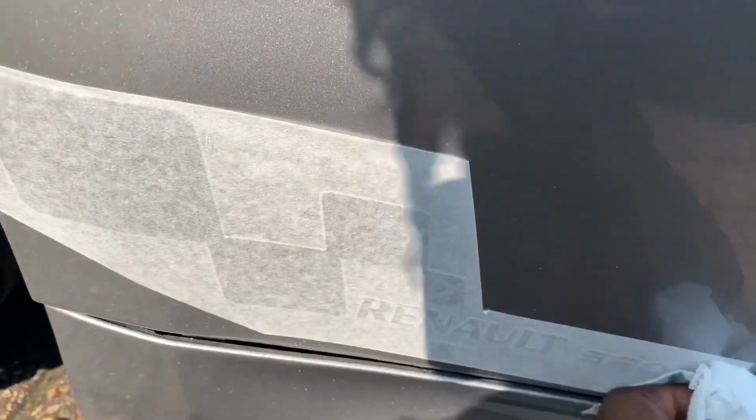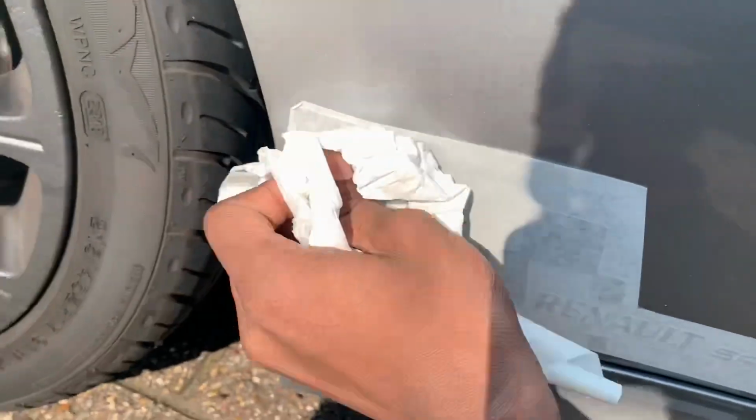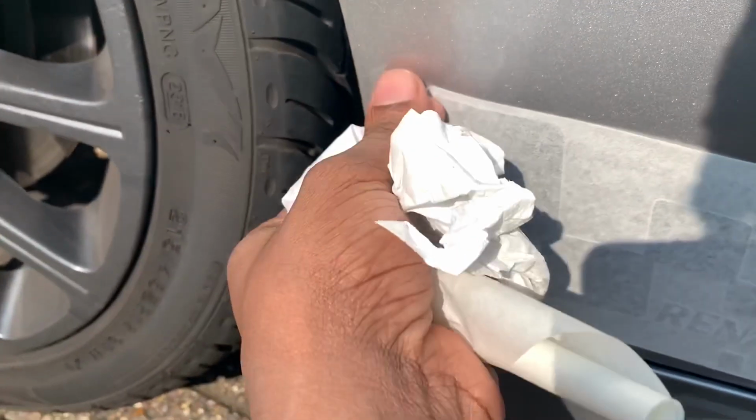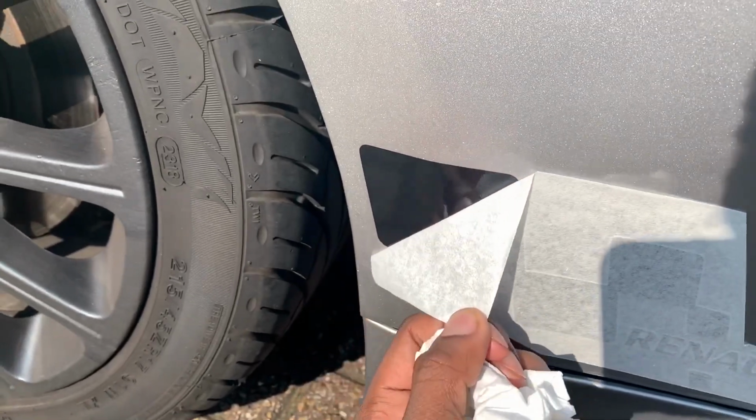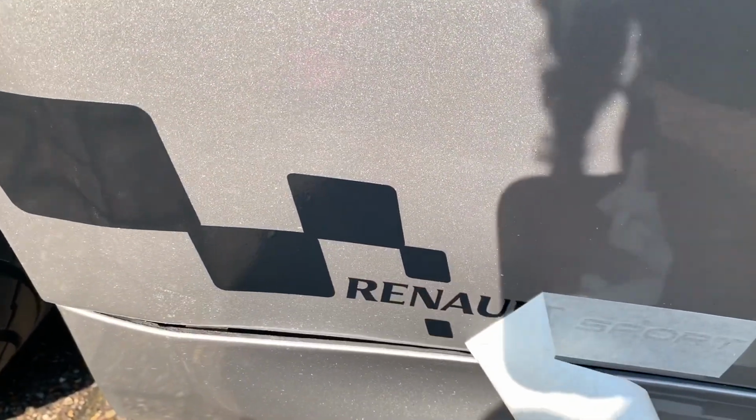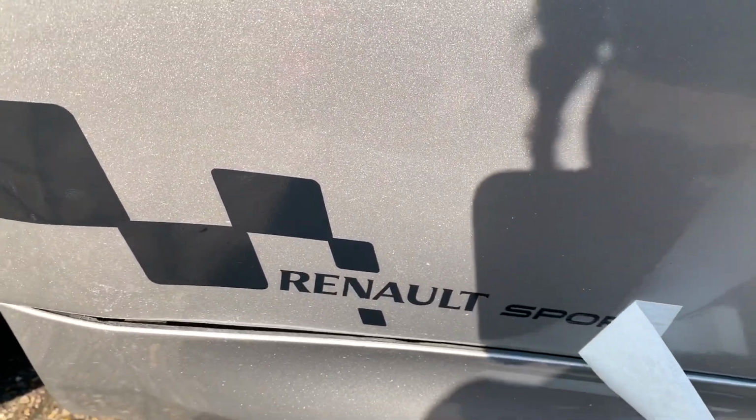We'll be talking a bit, mate. Rub it in, rub it in, rub it in. And then always peel from the top down because race car. So the way we are.